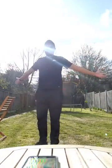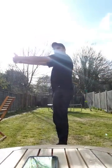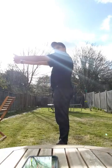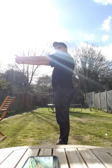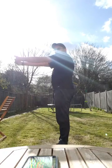And then we're going to bring those arms all the way to the front, meeting, interlocking the fingers, pushing the arms out wide, keeping the core nice and tight down here. Keep that there, hug the tree, as they say. 5, 4, 3, 2, 1.